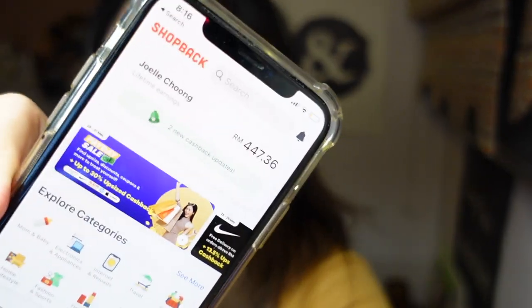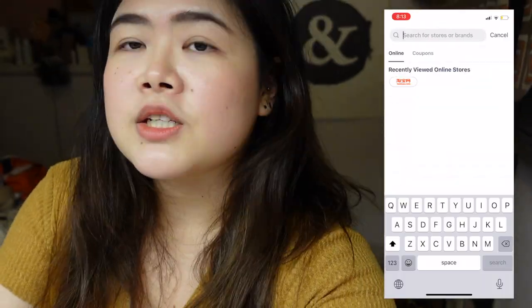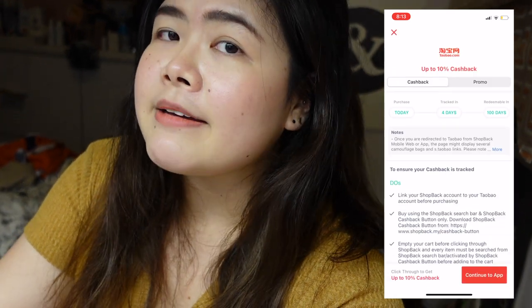We'll see. So there are two different options you can use ShopBack with Taobao. The first one is to just go into the app, the ShopBack app, and then search for Taobao. Then you can search your items and buy from there directly. Or option number two, and it's what I like to do, you can actually just add Taobao items to your cart as per usual and then only activate the cashback later. Okay, so I'm gonna show you how I do that now.